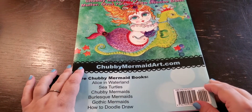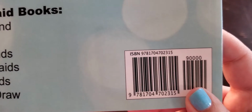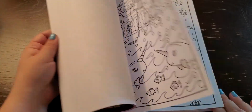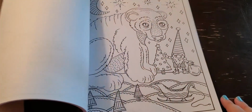That's her website. Deborah Muller has a ton of books, so if you like Deborah Muller stuff, there's a ton for you to choose from. There's the ISBN, and my copy was printed in July of 2021, but I'm pretty sure this book has been around for a while. It's just a whole bunch of gnomes during Christmas or doing Christmas activities.